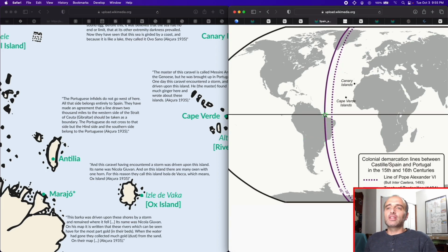Now, the problem is this treaty did not define the line as a longitude. The way it worded it was some distance west in leagues of the Cape Verde Islands. And the problem is the definition of a league is ambiguous. There's Spanish leagues and there's Portuguese leagues, and they're not exactly the same. And even then, there are multiple definitions of the league for the Spanish, and multiple definitions of the Portuguese league, although all of them kind of hover around 5 or 6 kilometers. So you can get a rough idea that this line should have sat somewhere around 46 degrees west of Greenwich.